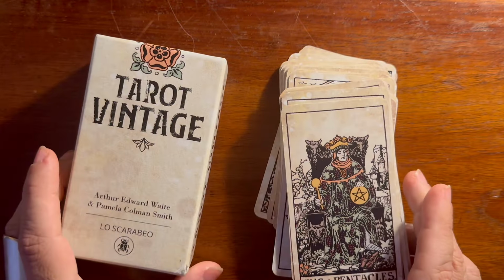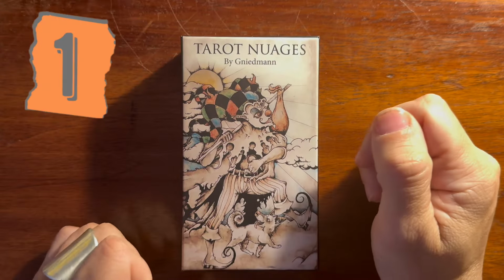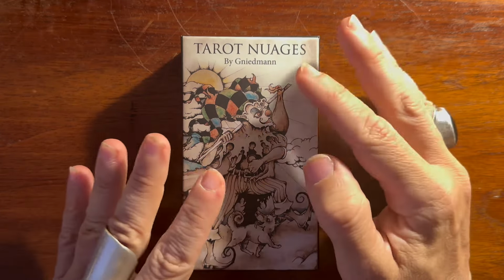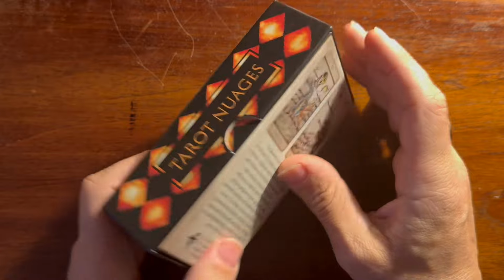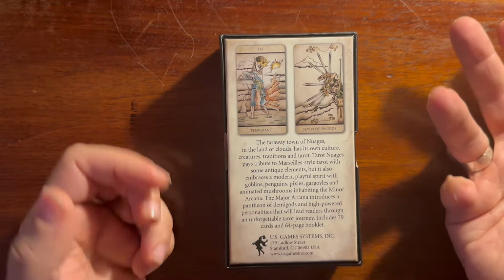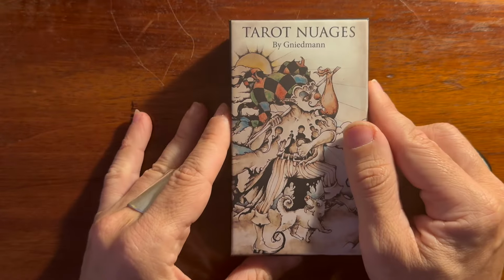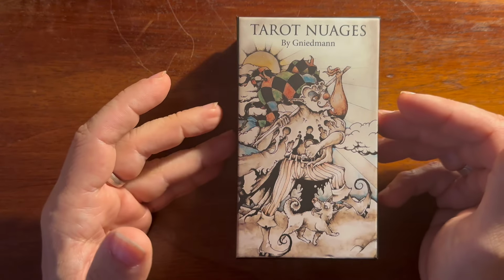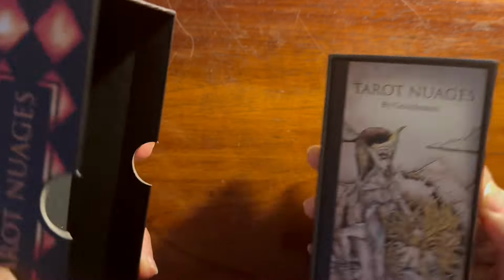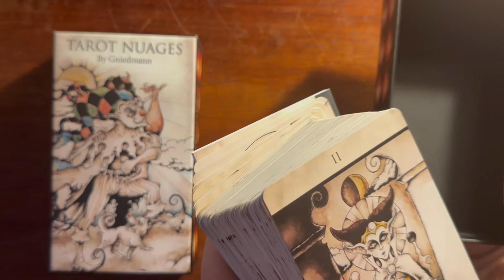Let's move on to the number one deck. Number one, Tarot Nuages by Niedman. This is a US Games deck, and I was so looking forward to getting this deck. I even got it as soon as it came out on the market, and it cost me pretty good money. It's not super expensive, but it cost me pretty good money. And it comes in a box like this. I saw it online. I saw somebody doing a review of it, and I thought, oh, what a cool deck.